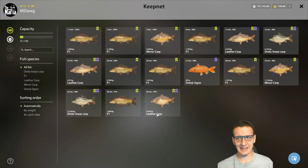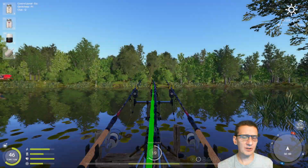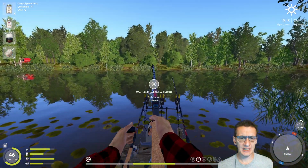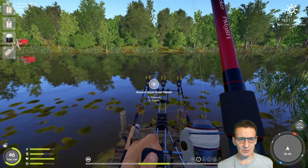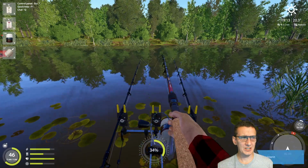I mean, we're just not catching. We had that one common carp. We had one mirror carp that was less than marker size. And the orangey that was less than marker size. But for the most part, we're catching bangers, so.